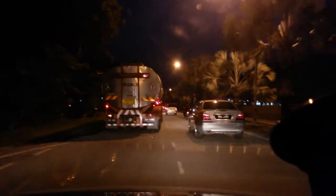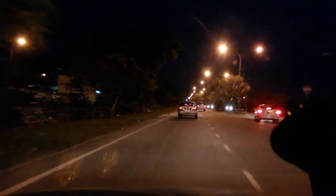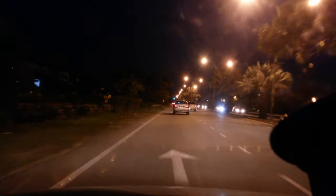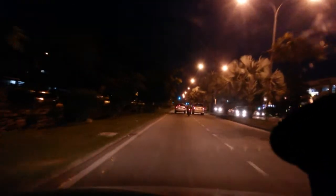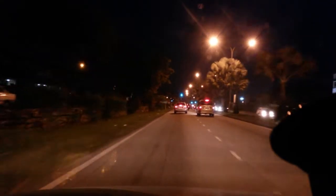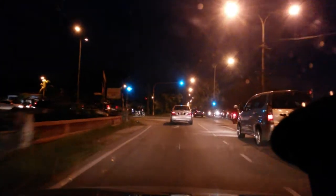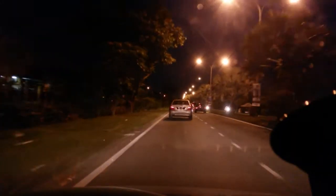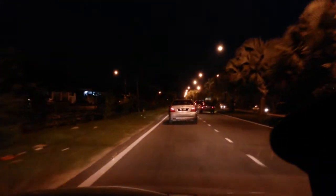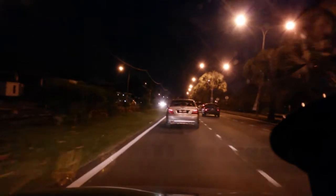Slow traffic in front of me, so I move to the right lane and then get back to the left lane. The road condition over here is not even, but still okay. I think this road is called Jalan Sungai Jati. Jalan Sungai Jati. So still moving, there's low traffic in front.